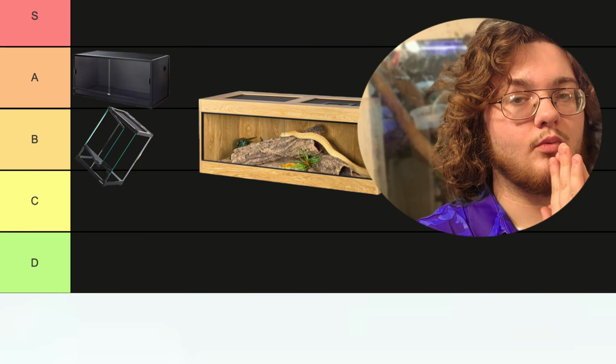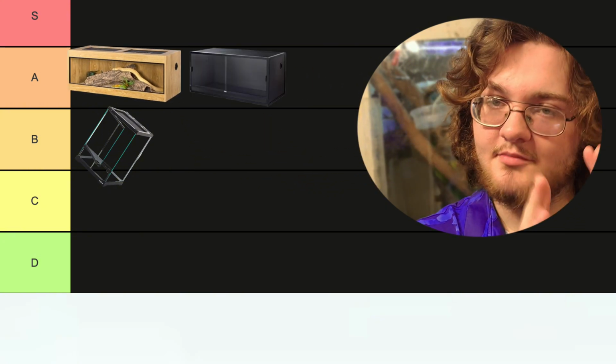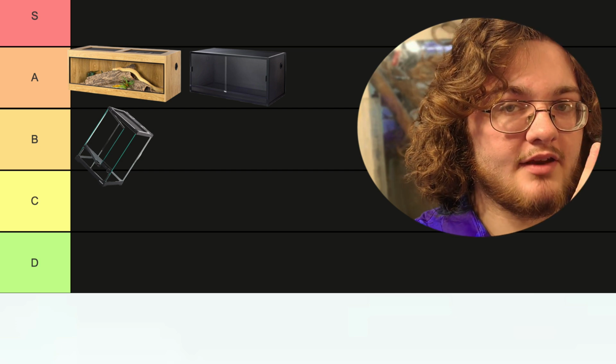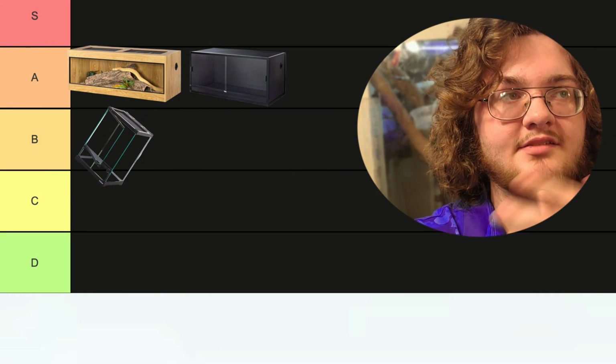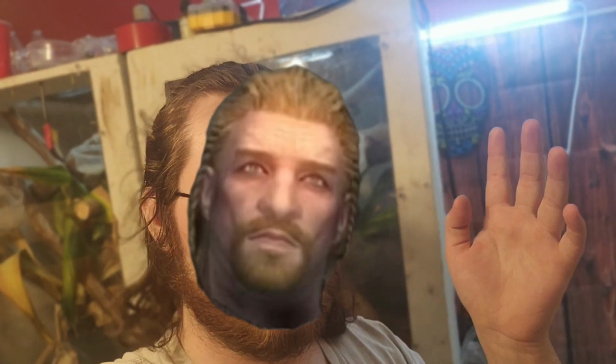But I think we're gonna put wood right in A tier, just above PVC. So in my opinion, it's better, but to most people, they're genuinely gonna be same benefits, same perks, and they really do basically the same. The biggest difference is cost and availability, in my opinion. End of the video, sons and daughters of Skyrim.